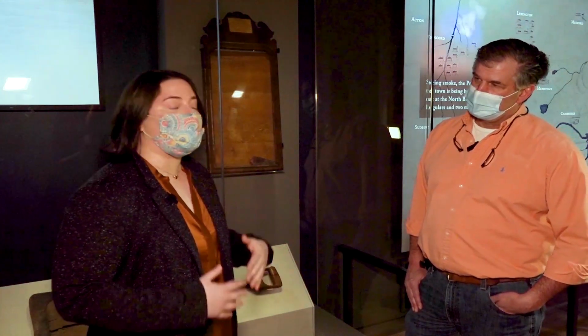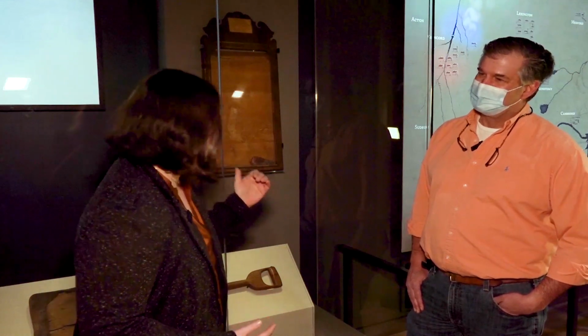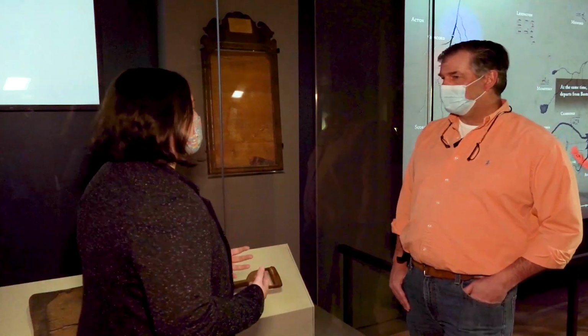He was a captain in Concord's Minute Company. And the morning of April 19th, this poor looking glass suffered a pretty brutal fate. David Brown's house was footsteps away from the North Bridge, and on the morning of April 19th, light infantry from the 10th Regiment were posted outside that house.